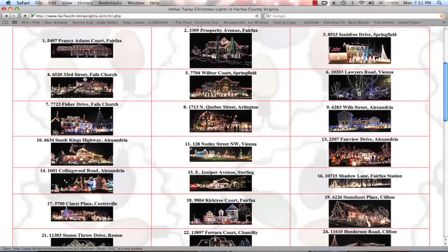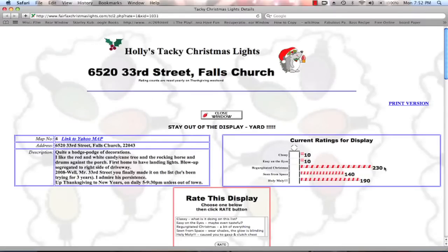On Holly's site, as far as what I have, she gives different options when people want to describe it. One of them is classy, one of them is seen from outer space. I think mine gets the regurgitated Christmas rating. There's a little bit of everything.